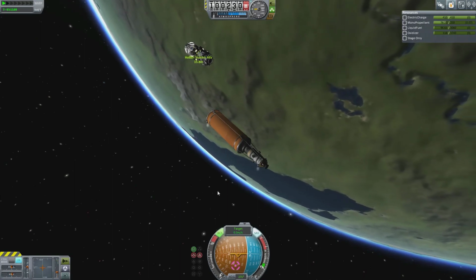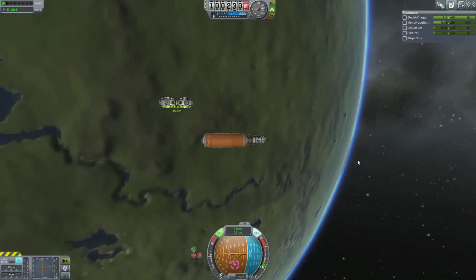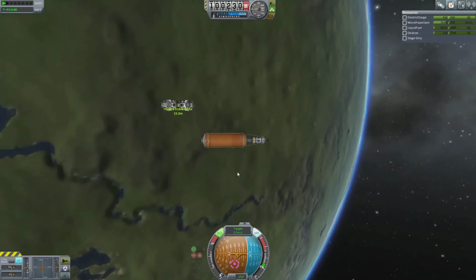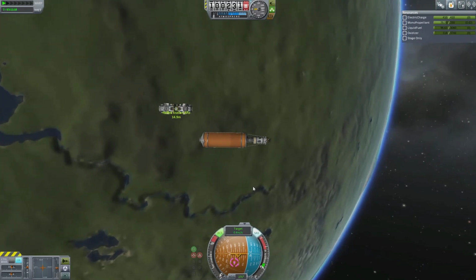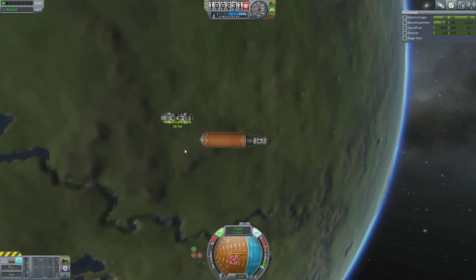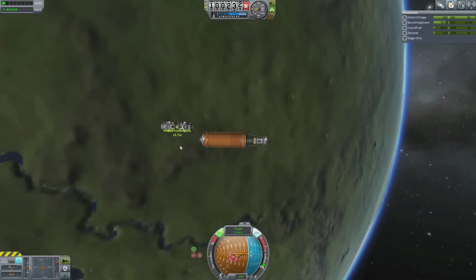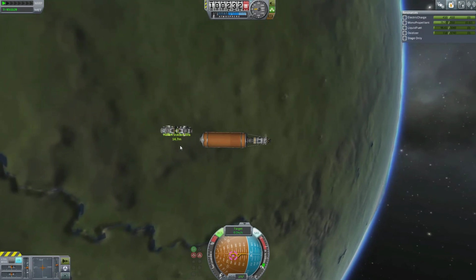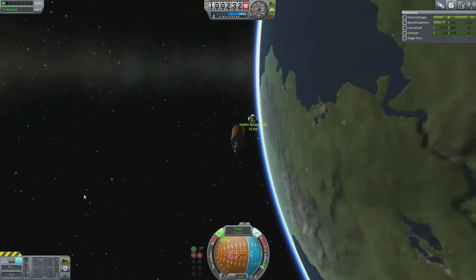So let's get up. And we're going to just move up. We're going to move back just a little bit so we don't collide. We're just going to keep moving up until we are at roughly the correct vertical dimension. There we go, that's roughly right.